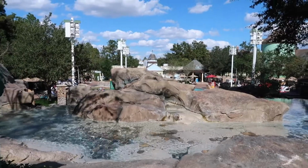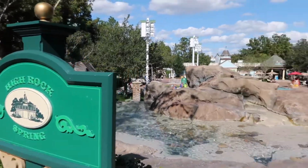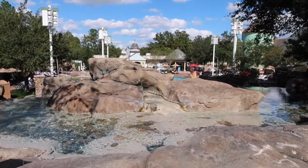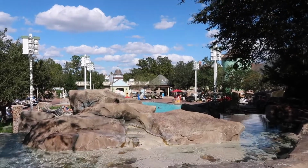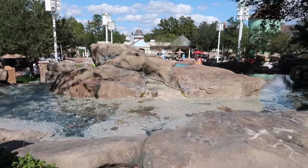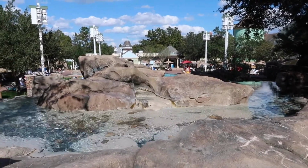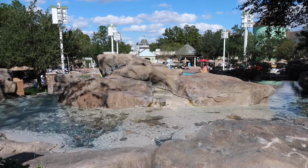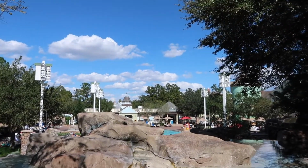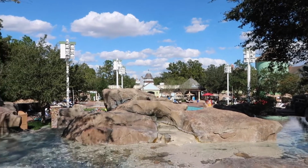So we came outside, and right here is High Rock Spring, which is the top of the waterfall that goes down to the pool. This is really nice. I've got some nice music playing. I was just about to bring that music up. And then I think there's a pool bar down there that says On the Rocks. Yeah, that's my guess.